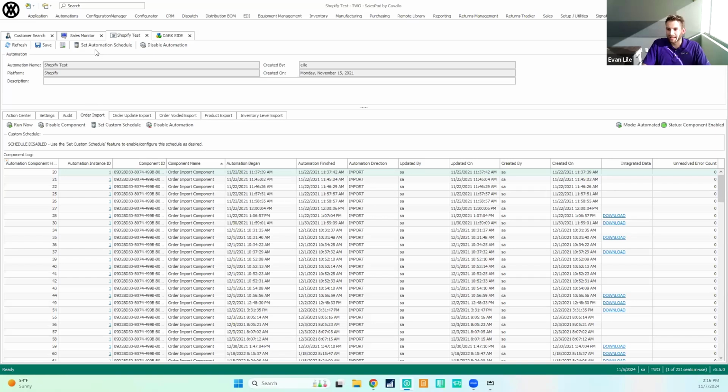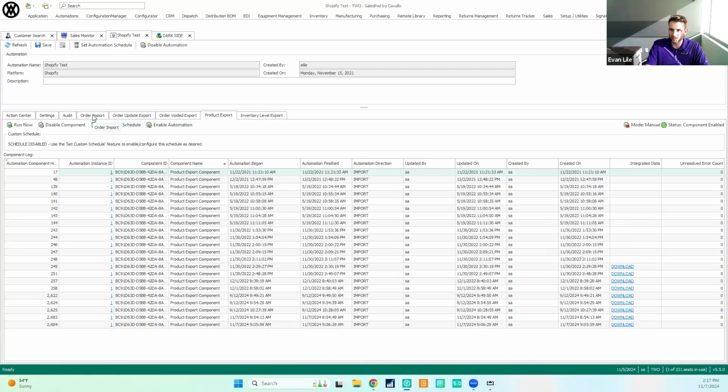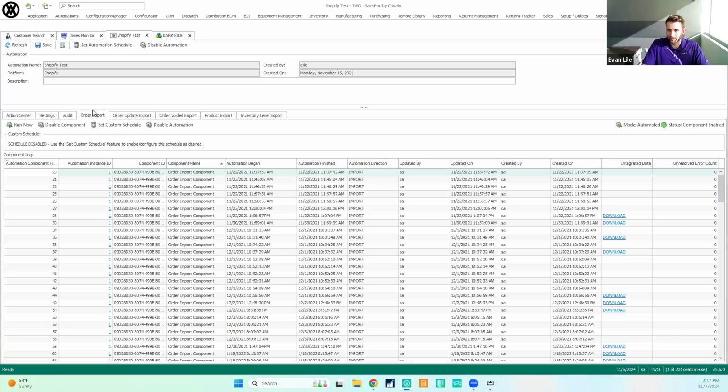So for demo purposes today, I'm going to manually be running the integration, but the goal is to make this as seamless as possible, removing those manual touch points, and that's where the automation schedule comes into play. Businesses have the ability to set a holistic automation schedule or just a custom schedule for each individual component. So say we want to import and export order information every 5 to 15 minutes, we could set our own custom schedule for that, as well as schedules for the inventory level export and product export. So we have the ability to make it highly configurable and set those custom schedules for each and every component here within the Shopify integration.